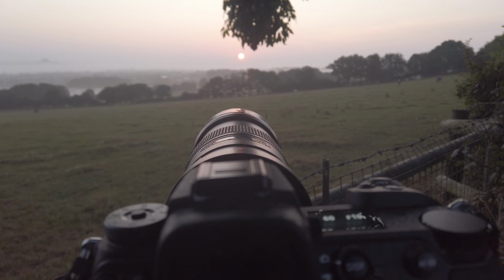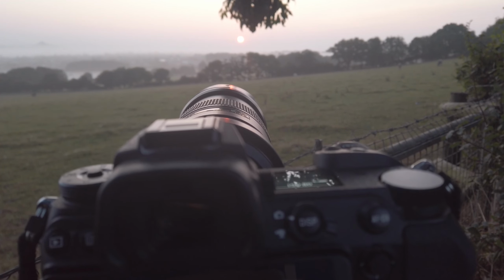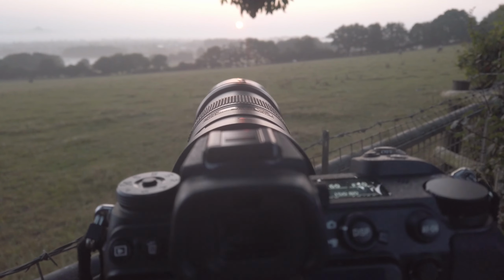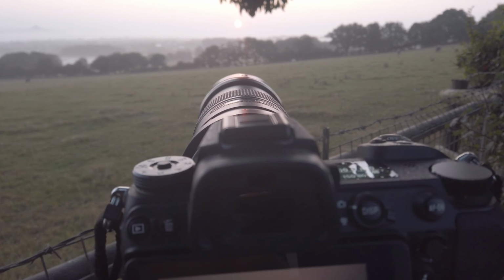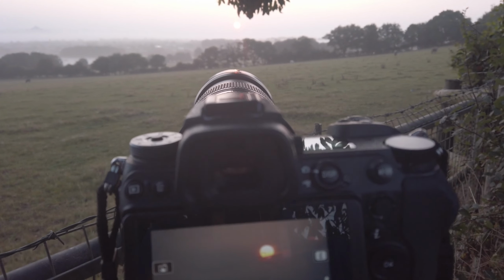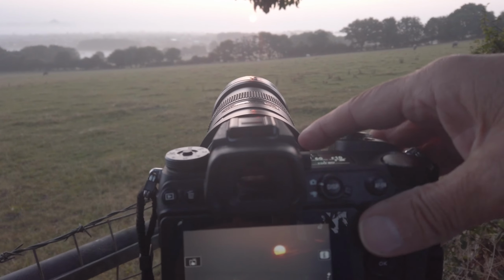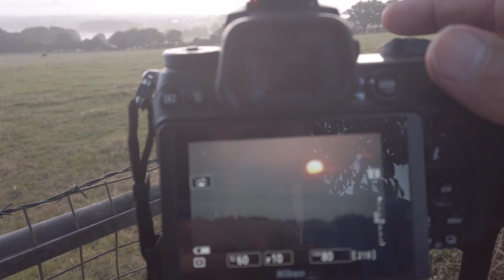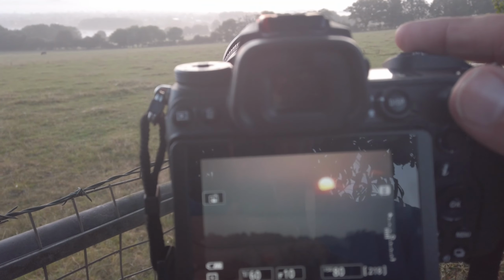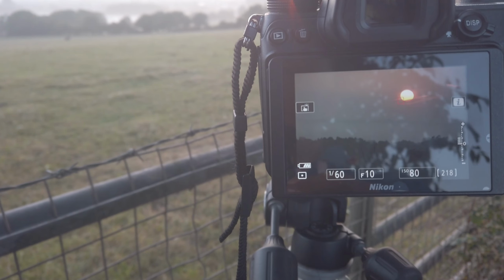Because I'm shooting with the 300mm, I've got it on a 5-second delay on the shutter. The reason being that when I focus and let the camera go, there's always a bit of camera shake, so 5 seconds gives it time to calm down before the shutter releases. Therefore, I'm not getting any shake, and hopefully getting a nice sharp image.